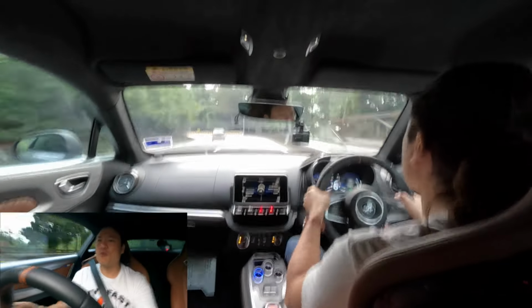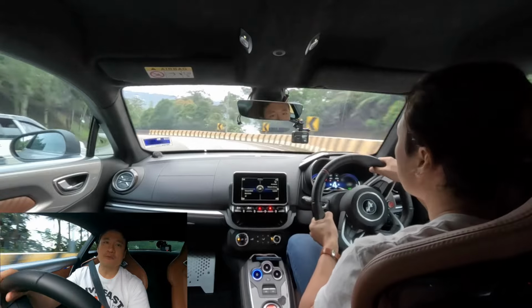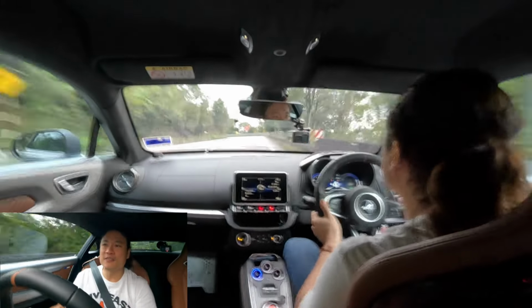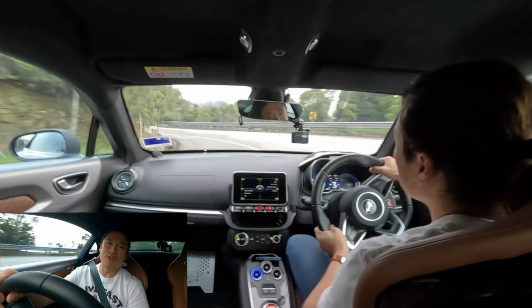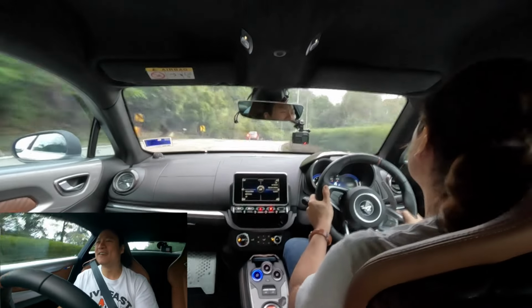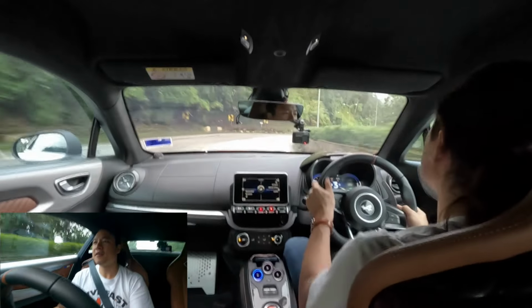Not only the lack of weight, but the way the rear likes to tail the front. I had a little expectation that it should drive a little bit like a Lotus. But with my recent experience with the Lotus Emira, I would say this is a little bit more playful than that. Less serious. The rear wants to tuck up a little bit more.